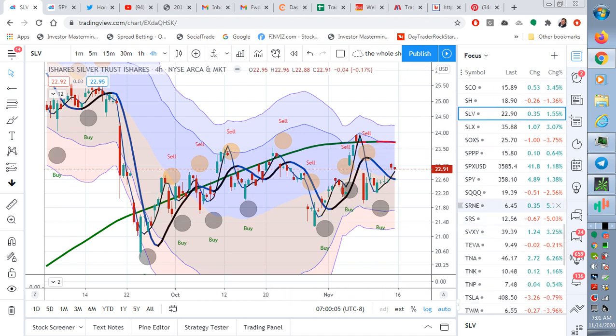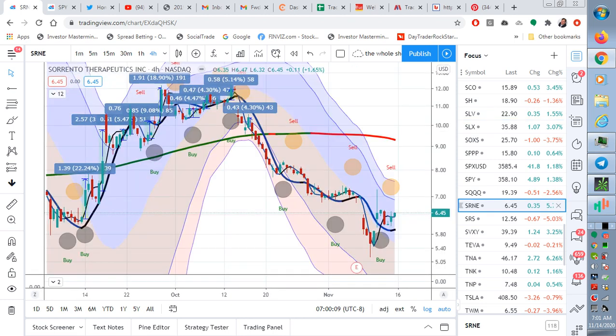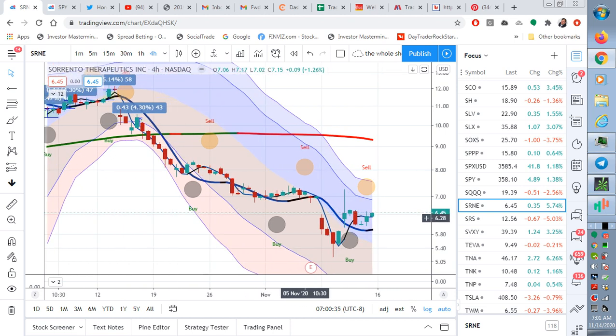Here's one we've been trading in and out of quite a bit. Sorrento, it's the therapeutics company. Okay, we just did another trade on it last week. You see how many times I traded this thing, and so right here we went ahead and we bought, and it gapped up and we took profit on it. Pushed up even higher. We got out. It's ready to do a continuation pattern. You see right here, and so on Monday, if that still holds, we'll go ahead and re-enter Sorrento again.